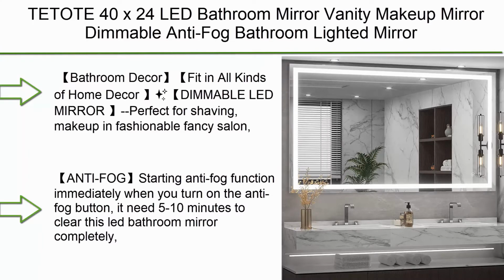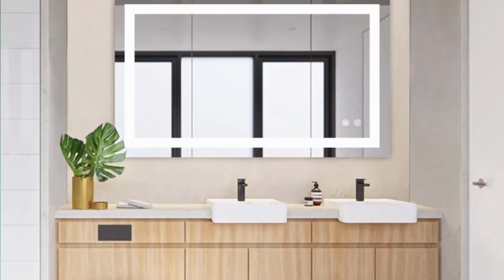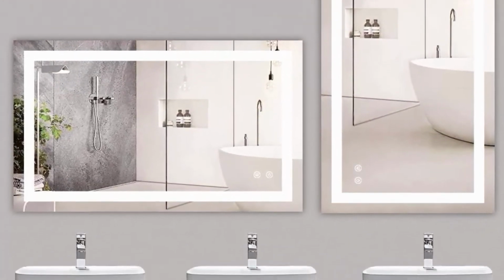Top 5. TETOTE 40x24 LED Bathroom Mirror Vanity, Makeup Mirror Dimmable Anti-Fog Bathroom, Lighted Mirror Wall Mounted Bathroom Decor, Double Sink, Waterproof. Bathroom decor. Fits in all kinds of home decor. Dimmable LED mirror, perfect for shaving and makeup in a fashionable fancy salon, spa, hotel bathroom or home bedroom.